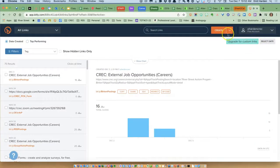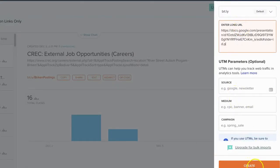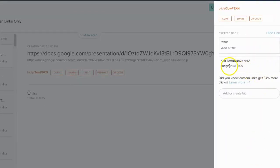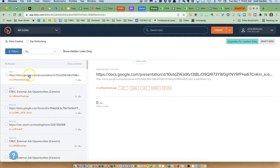But in Bitly, I can just say create, I paste it there, click create, and now it gives me a tiny little thing, and I'm just going to say power user logo. Save it. And now, if I copy and send it to someone, that's what they get. It just says bit.ly/power user logo. So I can come back and copy and paste from my account.